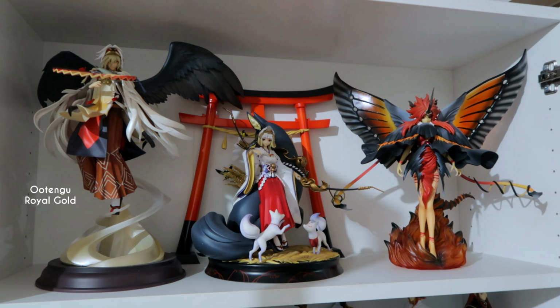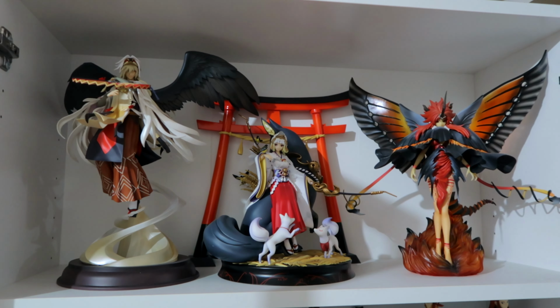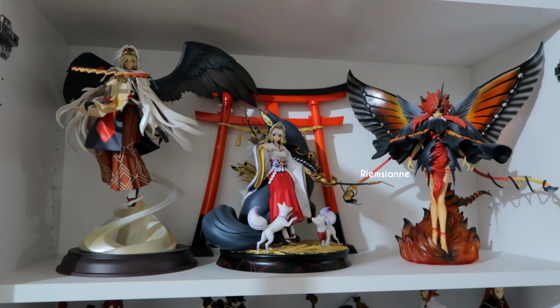We have the Royal Gold Otengu and Onmyoji Miketsu, both manufactured by NetEase. And Rimshan, which is from a little known JRPG called Shining Force EXA. She's actually one of my favorite figures. Her manufacturer went out of business, so she's also quite rare now.